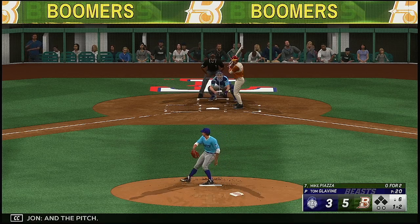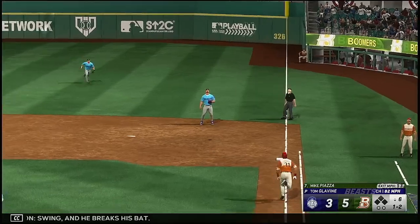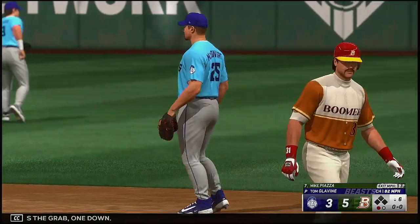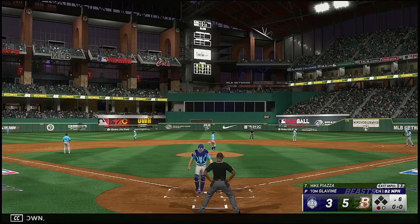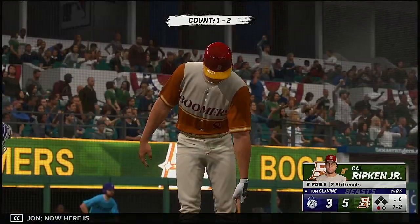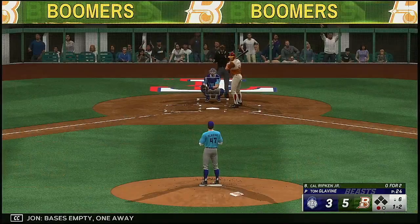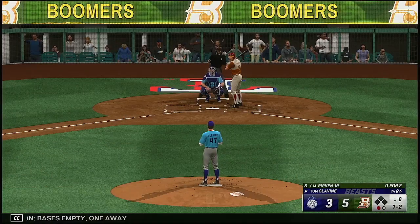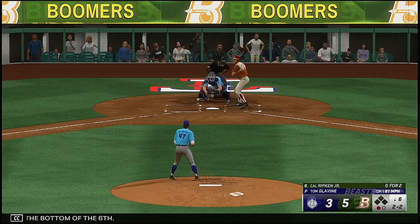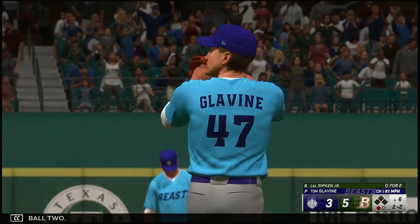And a pitch. Swing and he breaks his bat. Makes the grab, one down. The batter, the shortstop, Cal Ripken Jr. Now here is Cal Ripken Jr. Base is empty, one away here in the bottom of the sixth. Ball. That misses, ball two. Two balls, two strikes.